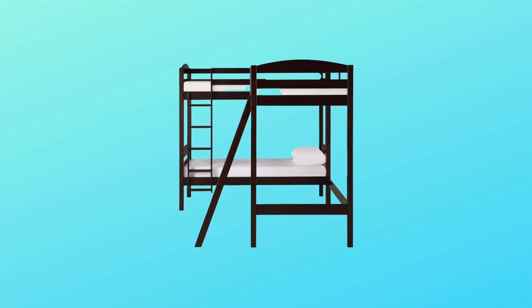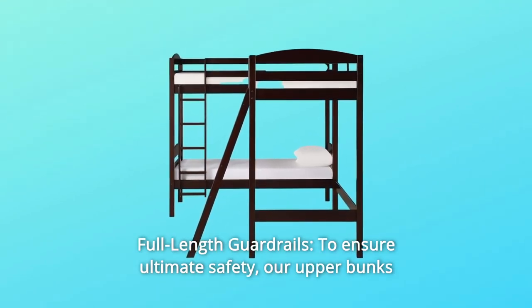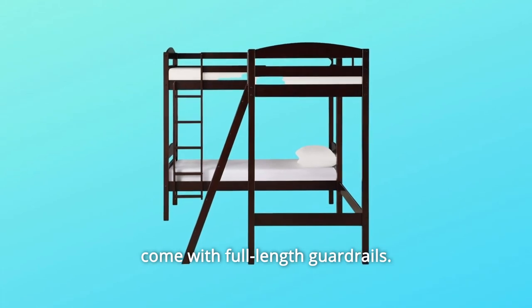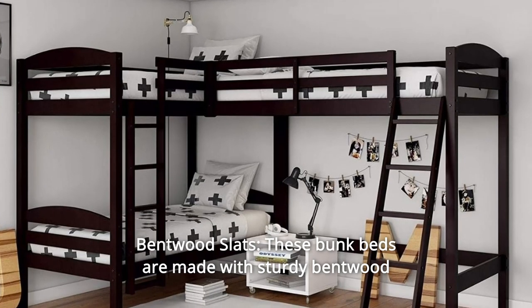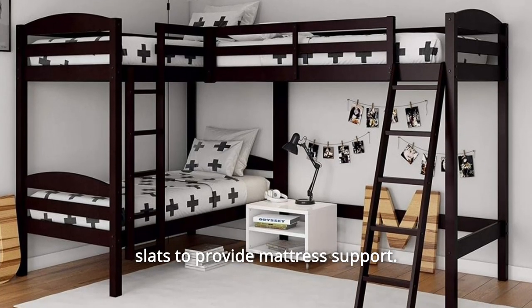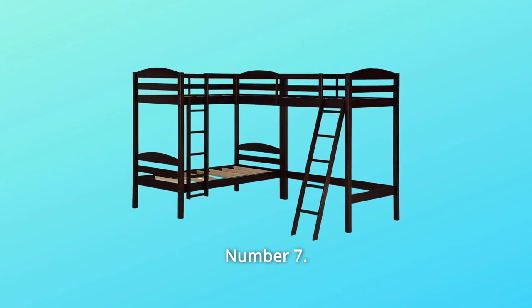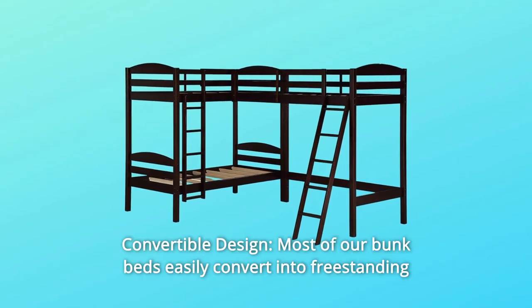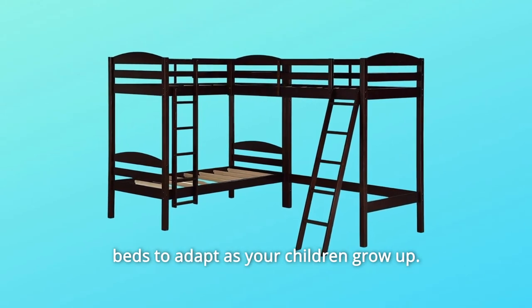Number 5. Full-length guardrails, to ensure ultimate safety. Our upper bunks come with full-length guardrails. Number 6. Bentwood slats. These bunk beds are made with sturdy bentwood slats to provide mattress support. No box spring is needed. Number 7. Convertible design. Most of our bunk beds easily convert into freestanding beds to adapt as your children grow up.